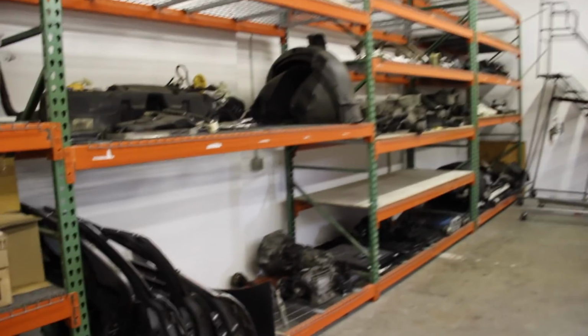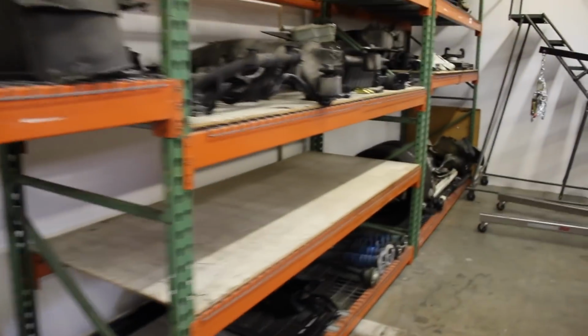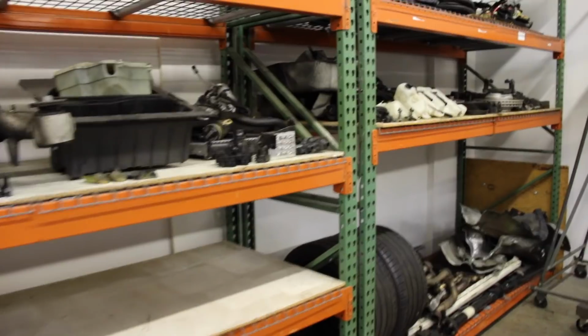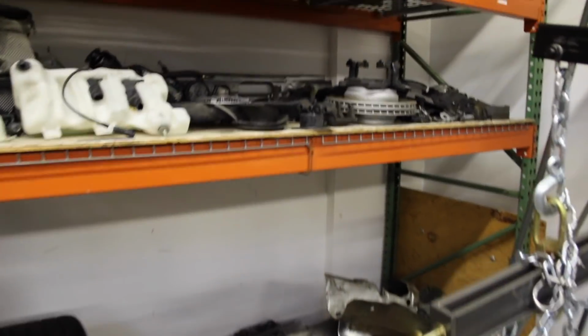Alrighty then, that's a brief overview of everything we still have floating around the shop here. Obviously there's more coming. Car number 2 is already here, and you'll see that car very soon in a video similar to the one I did on the Sterling car. So stay tuned for that.